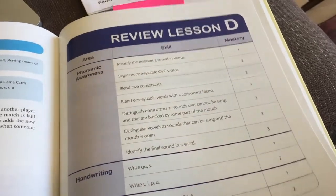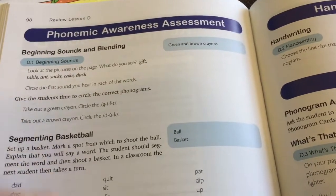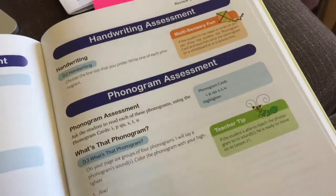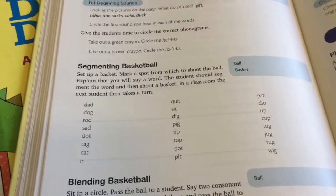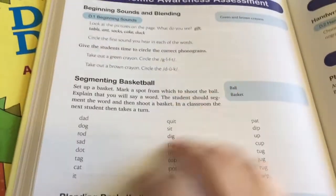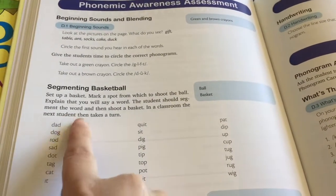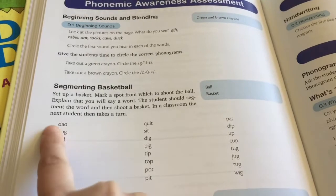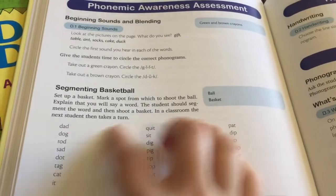And so the review is usually really fun activities that you do. You can use basketballs. Usually there's a worksheet or 2, blending sounds, handwriting, and phonics assessment. With all of these, they're flexible too. For example, my son does not like using basketballs and doing all this stuff. He just wants to do it. So we just omit the basketball and just go through them. And usually, because it's just him and not a full class, we don't do all of these, like segmenting these words here. So dad, you're breaking it apart, d, a, d. I wouldn't have him do all of these, just enough for me to get an idea of how hard or easy that is for him.